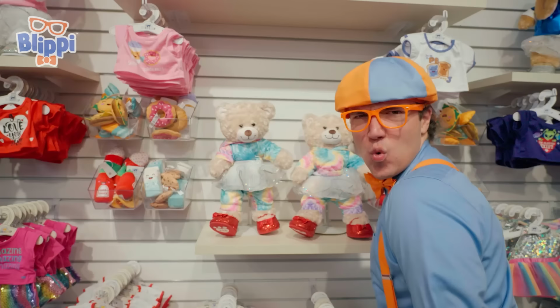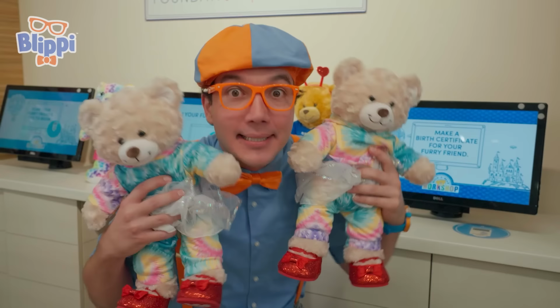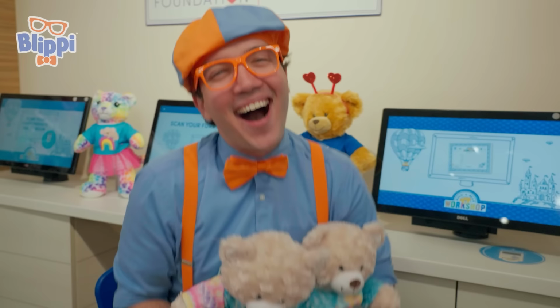Let's go! Woo! Whoa, check out where we are. Yeah, this is where we get to name our bears. Yeah, and we get to get their birth certificate. Whoa, yeah, a name is what someone calls you. My name is Blippi, because that's what people call me. What do people call you? Aw, that's a great name. I think it really suits you.